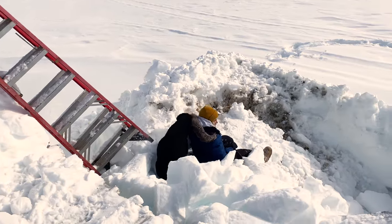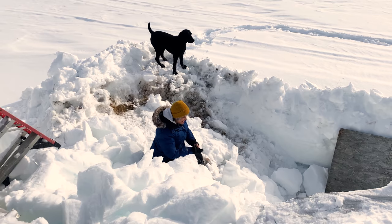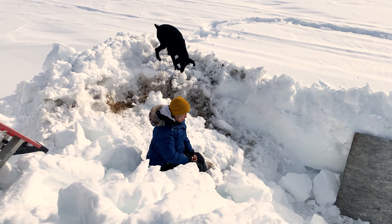I'm actually okay with that. This is like the hugest pile of snow. Oh, Stella, you just got snow down my back. This is like the hugest pile of snow.